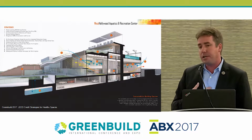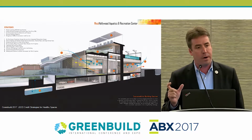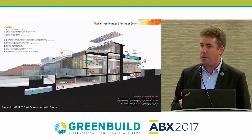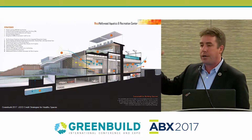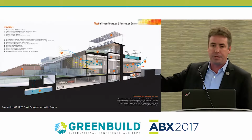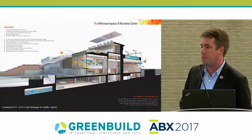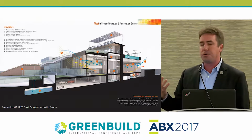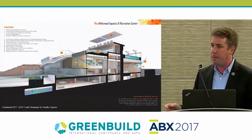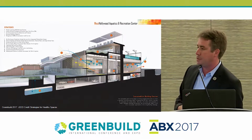Additionally, I mentioned that the monitoring requirement for outdoor air was moved into the prerequisite in v4. This project is largely served by two custom large VAV air handling units, one for the gymnasium and one for the balance of the space. Integrating an outdoor air monitoring device into a large custom piece of HVAC equipment is not really a big deal. That's just a specification.